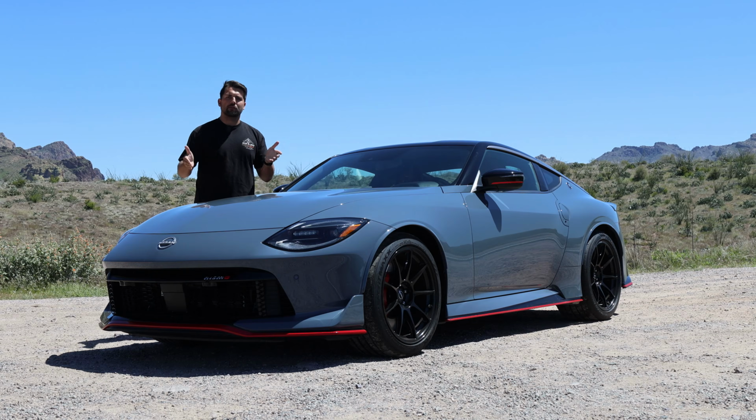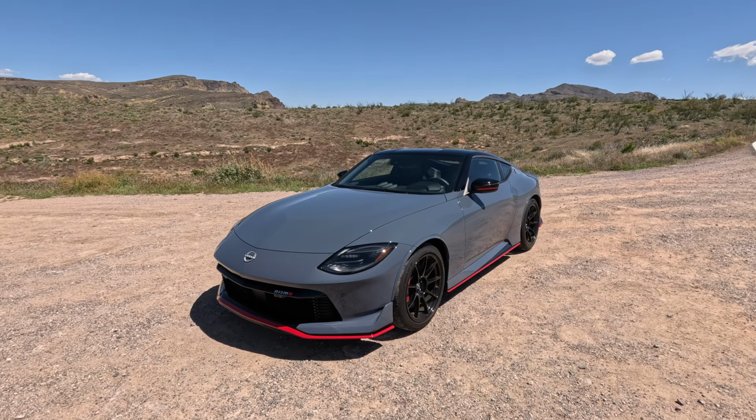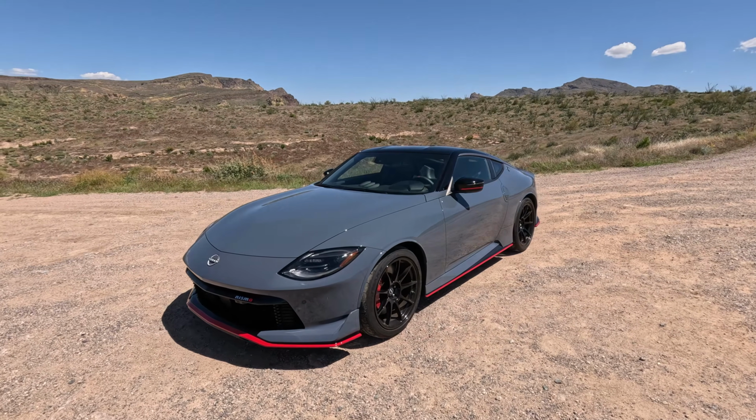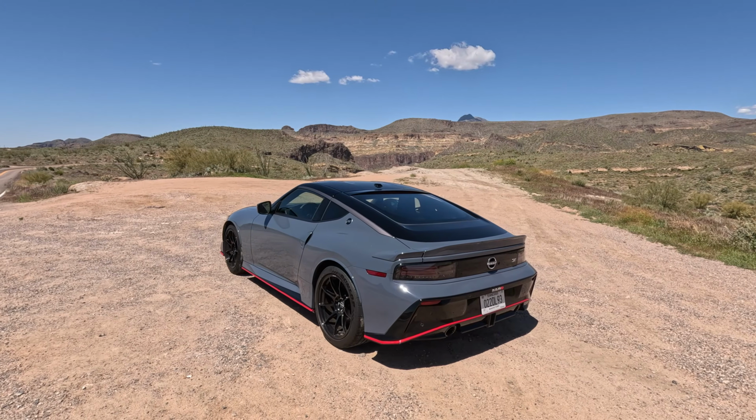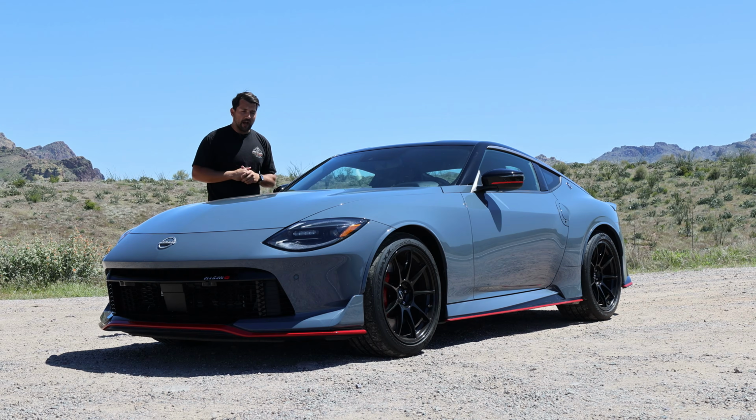So this is the 2024 Nissan Z Nismo, which, if you didn't know, Nismo actually stands for Nissan Motorsports, which means this is the out-of-the-box track-ready version of the Nissan Z. Well, it has a starting price of $65,000, which is $23,000 more than the base Z. So what exactly does that get you?